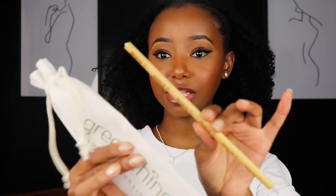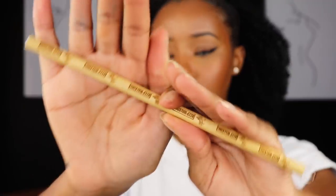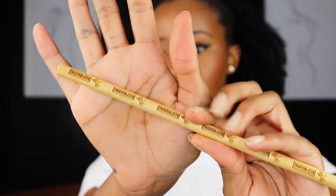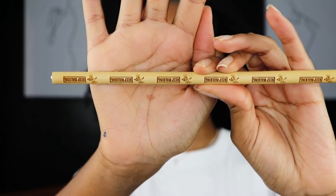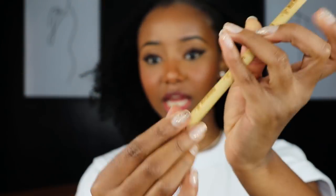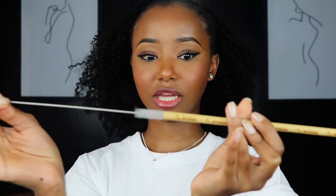So the reusable straws that I have are these two right here. This one is a wooden one. It was given in a Johnnie Walker hamper that I received. I don't know how clear it is, but that's how it looks. And it comes with a brush to clean it on the inside.